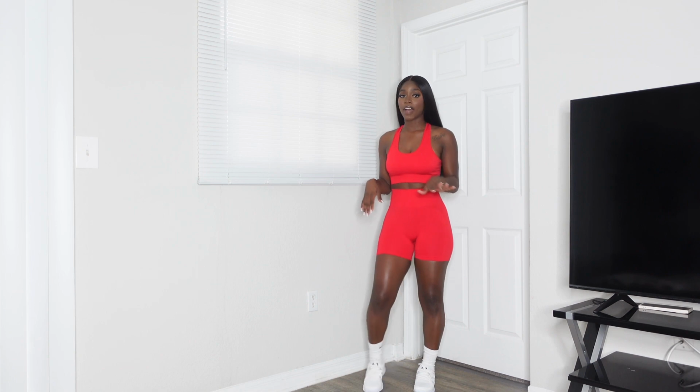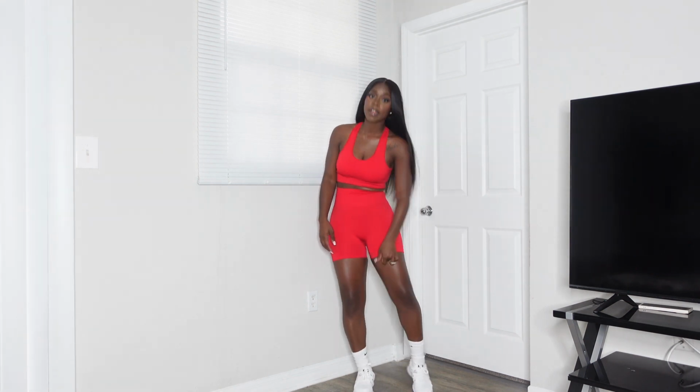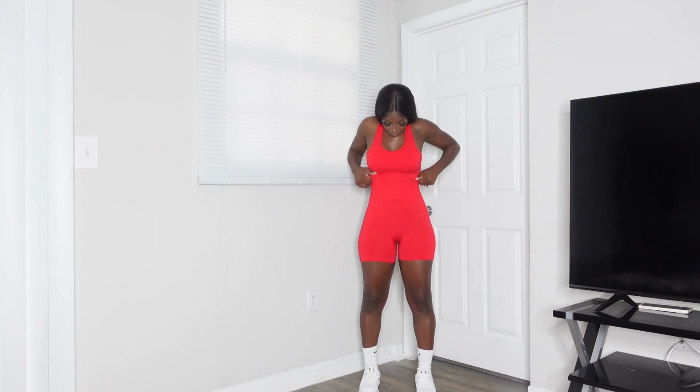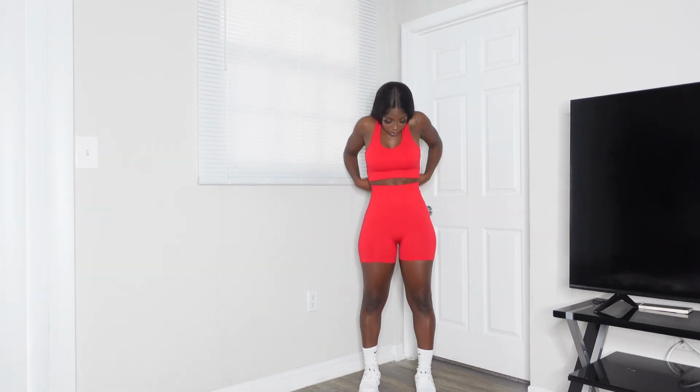I give it a 4.5 out of 5. I take away 0.5 because it does kind of roll up. I've had to pull it down like 5 times since I had it on. And also I wish the bra was tighter for support. Maybe I should have got an extra small, but y'all, it's also super high waist. But it does snatch you in.